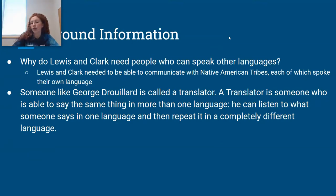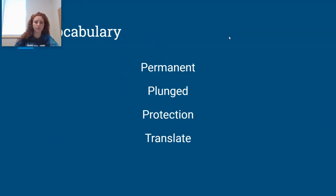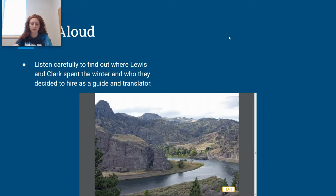Someone like George Dreyer is called a translator. A translator is someone who is able to say the same thing in more than one language. He can listen to what someone says in one language and then repeat it in a completely different language. Remember our key vocabulary for today? We've got permanent, plunged, protection, and translate.